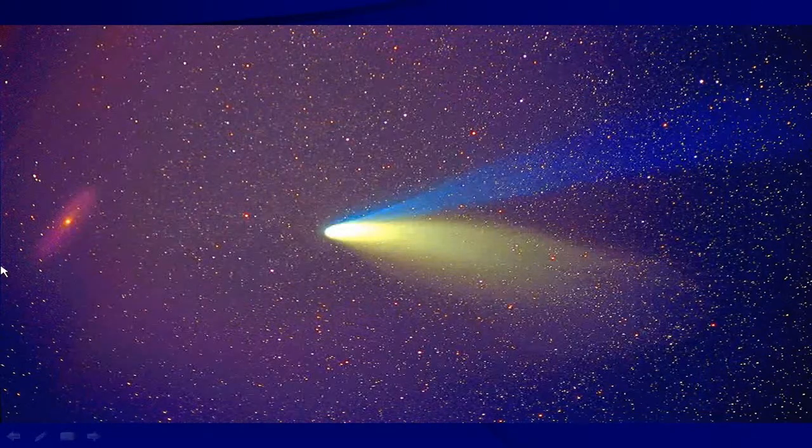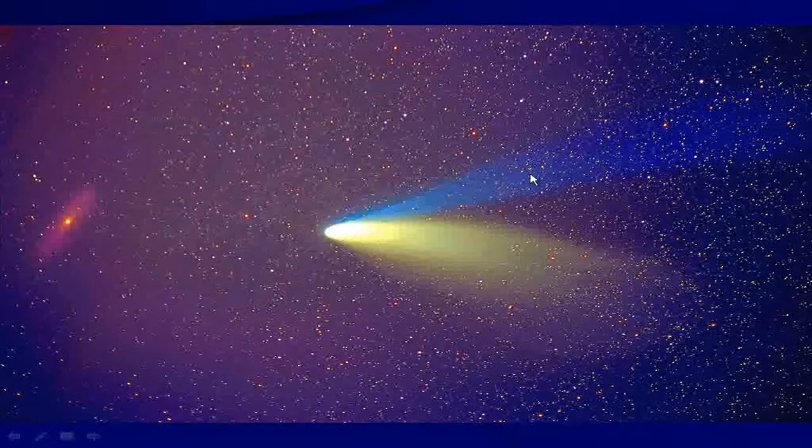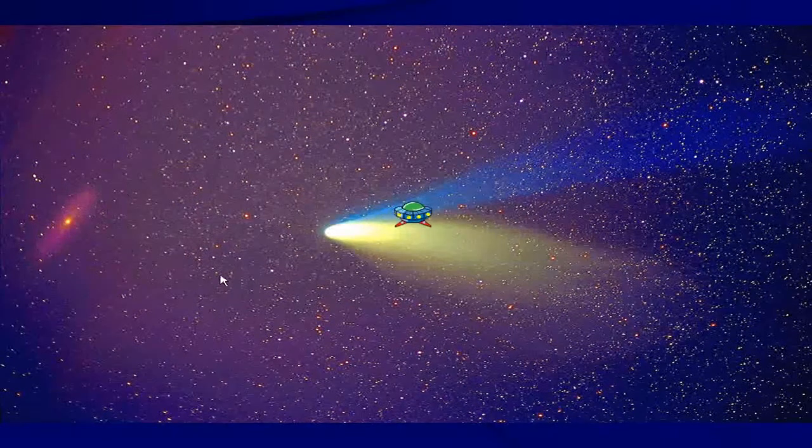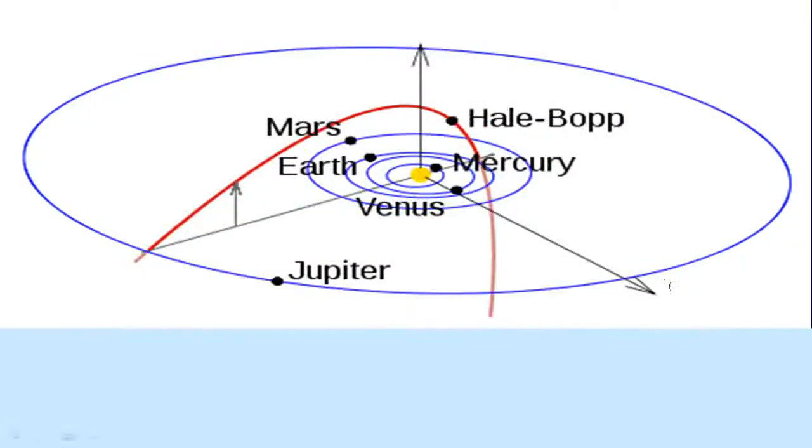Here's a picture of Comet Hale-Bopp, a real beautiful picture. And here is the Andromeda galaxy, way off here to the left. It's a bad joke. Sorry.